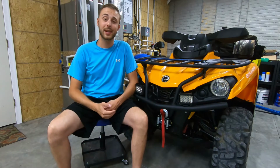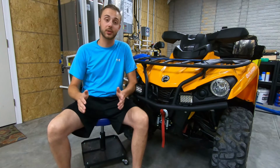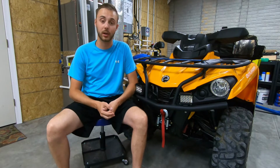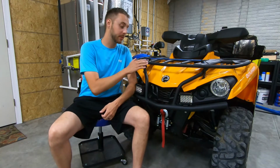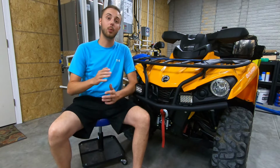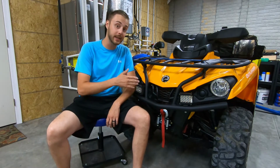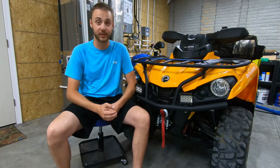So obviously 2020 is a little bit of a different year. There's all sorts of things going on. I definitely don't need to talk about that with you all. I'm sure you're well aware. But when we were shopping for this machine in 2019, we walked in the dealership and were actually able to find this very machine as a 2018 that was left over from the previous year.